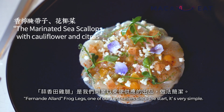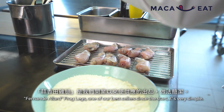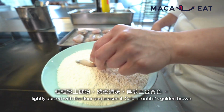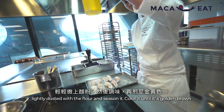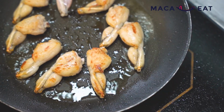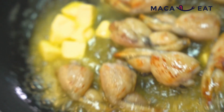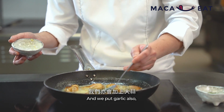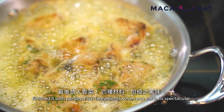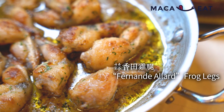Frog legs, one of our best sellers. Since the start, it has always been there. It's very simple. We use Vietnamese frog legs. We lightly dust with flour and season it, and then we color it until it's golden brown. We finish with a generous amount of butter, which makes the dish good. And then we put a lot of garlic also, and we finish with parsley. So it's four ingredients, but if you eat it, it's spectacular.